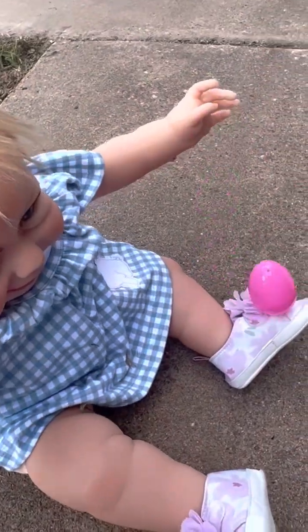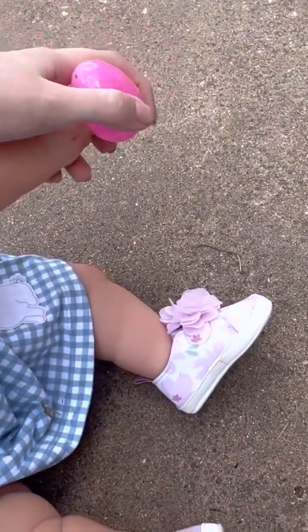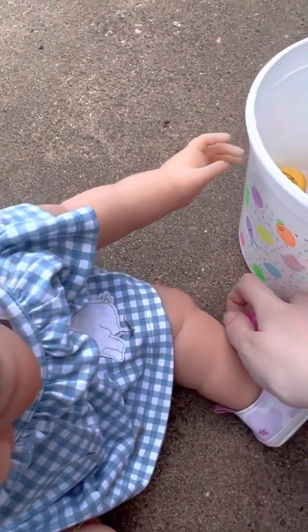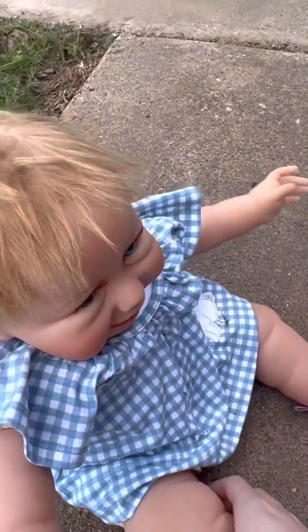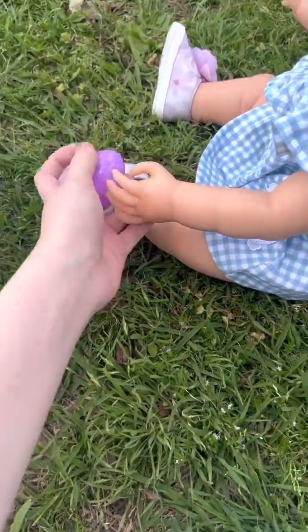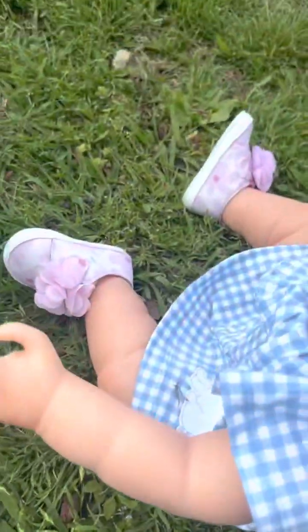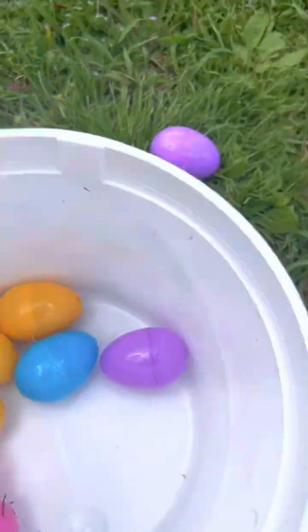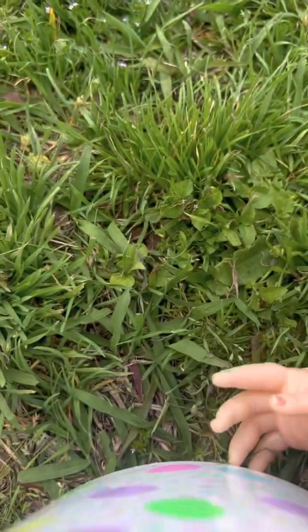All right, Ella, can you put... Oh, she dropped it. Did you put this in your basket? You gotta put that in your basket. Put it in your basket. No, don't get upset. There's still so many eggs left. I am mostly over here helping her while the rest of the kids hunt their eggs. Hey, Ella. Look, that one over there. Wanna get that one? Alright, good job. Put it in your basket.